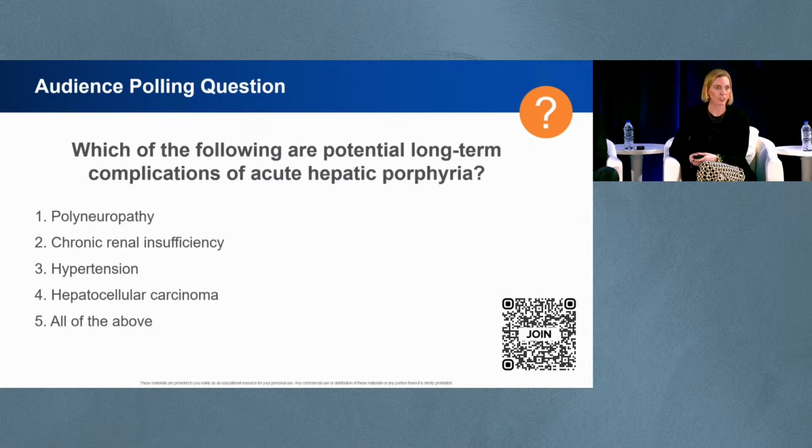Just a brief question, we probably already had the answer before, but which of the following potential long-term complications are present or can occur in AHP? Polyneuropathy, chronic renal insufficiency, hypertension, hepatocellular carcinoma, or all of the above?